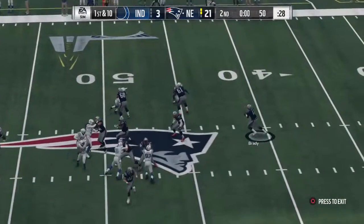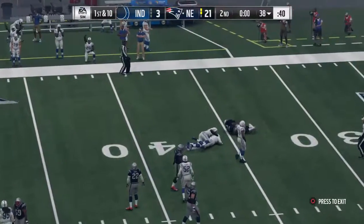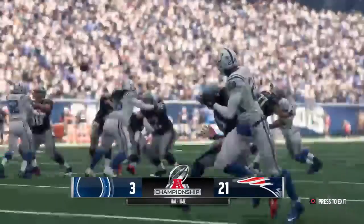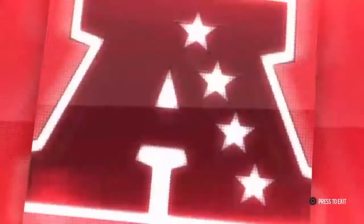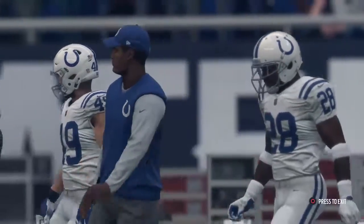The final shot before half for Brady. And he's going to go down. Couldn't get a throw off with the pressure. Maybe that was for the best, as that brings us to the end of this first half of play. All right, Brandon, back to you and Charles in a bit. But first, let's get you caught up on all the highlights from the first half.